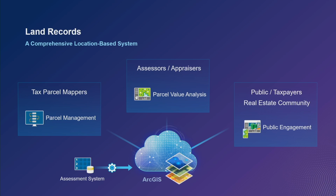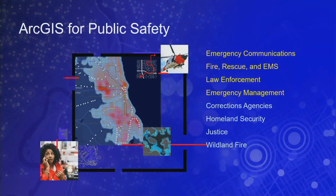And then on the public side, we can use solutions like the Equitable Property Value Solution to really present a very modern, responsive design system for looking at your land records data, but also looking at things like tax distribution and seeing where all that information is going, essentially.